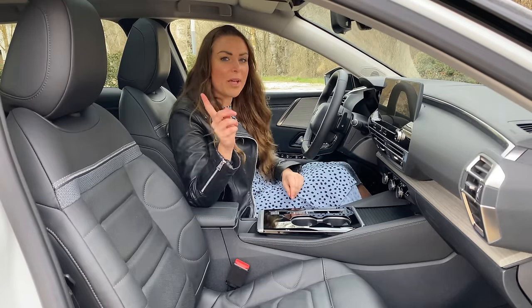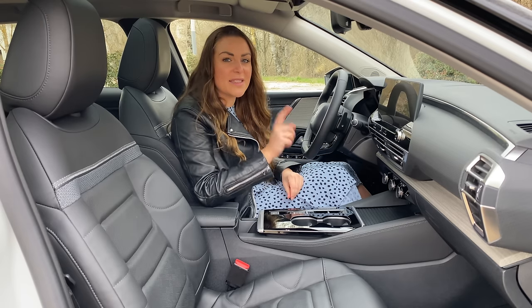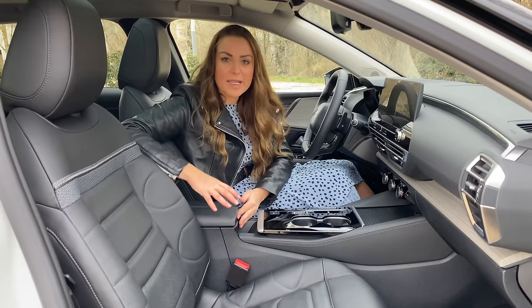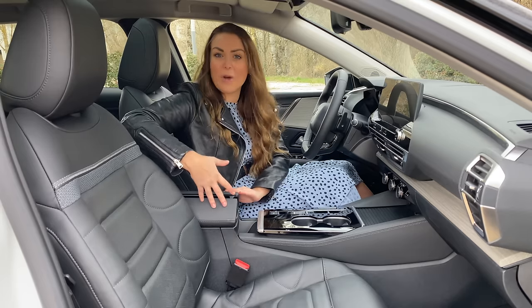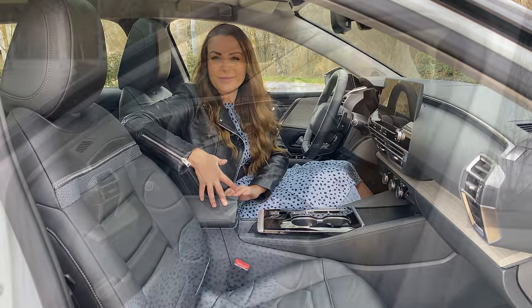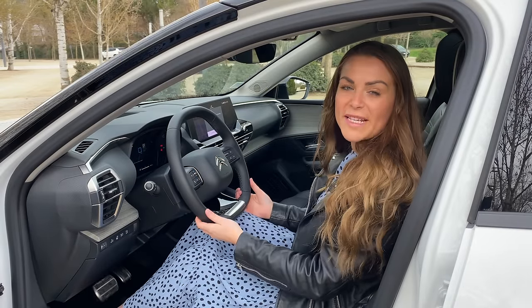You do have to remember that to use the Apple CarPlay and Android Auto, you will need to have a USB-C charging port. Your USB is in the armrest, but it's not going to actually work with your Apple CarPlay and Android Auto. The dual screen setup in the C5X is very good.